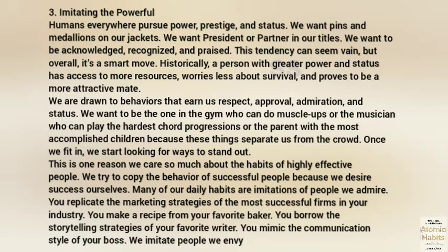We are drawn to behaviors that earn us respect, approval, admiration, and status. We want to be the one in the gym who can do muscle ups, or the musician who can play the oddest chord progressions, or the parent with the most accomplished children, because these things separate us from the crowd.